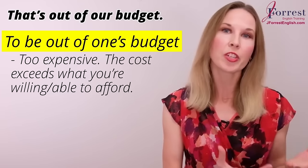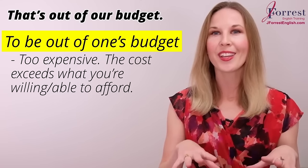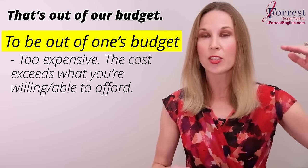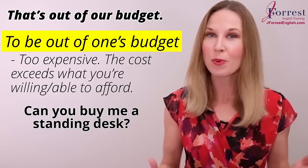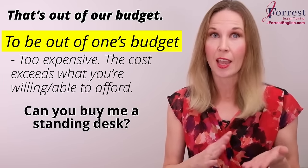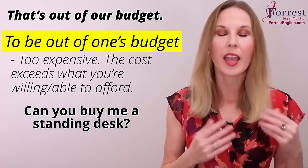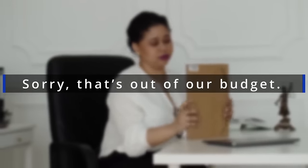But there's a budget in the workplace, for example, as well. So let's say you wanted a standing desk. A standing desk is a desk that you're able to raise so you can work at it standing up because it's more comfortable and it's better for you. So you ask your boss, can you buy me a standing desk? But your boss says no. And he might say, oh, sorry, that's out of our budget.